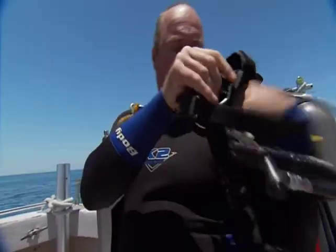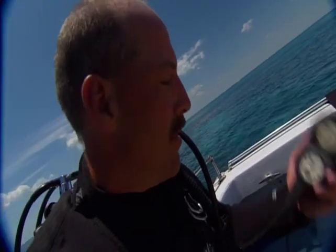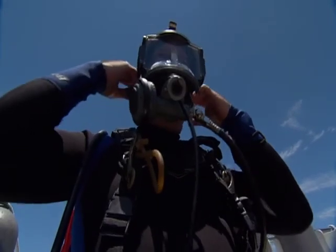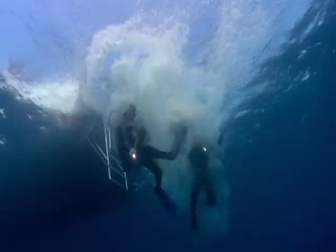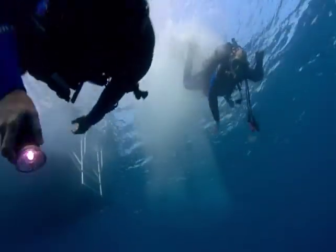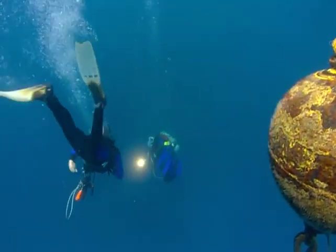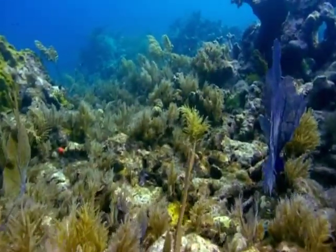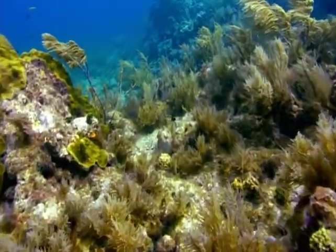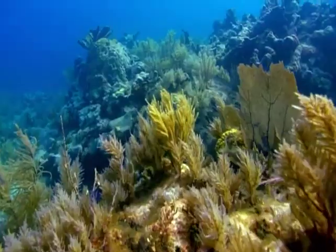Mark and Wes followed the path of phosphorus and other pollutants out to the Florida Keys National Marine Sanctuary, where scientists are observing trouble in paradise. At first glance, the environment is stunning. But on closer examination, they find disturbing evidence of a system in decline.